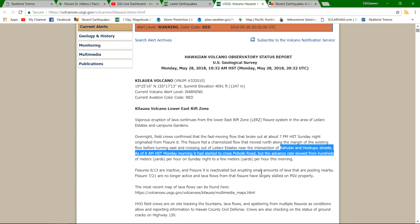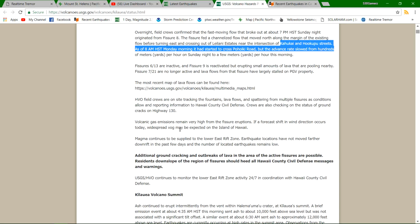So, earthquake activity still occurring, and definitely lava continuing its journey across Hawaii, making some new land. Like I mentioned before, this is going to be a long-term situation, and it's just proving to be true. I don't see any sign of it letting up whatsoever, especially with the continued earthquake activity around the summit and the continued lava being poured out of the fissure system in this region here.